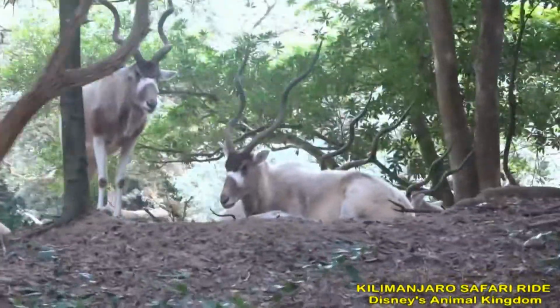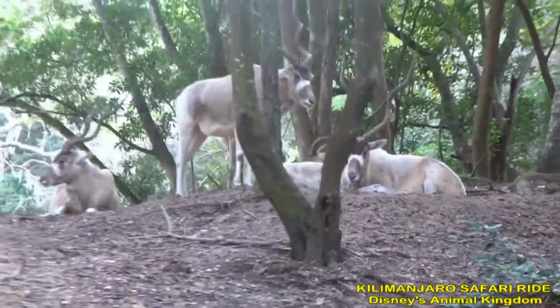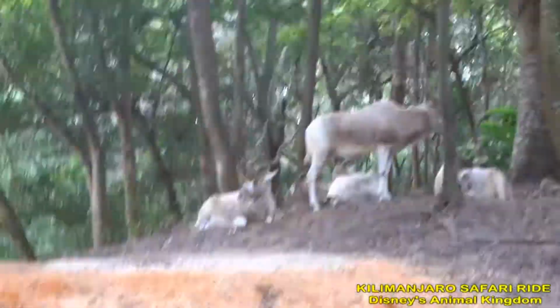Addax are pretty incredible creatures. They can go almost indefinitely without ever taking a sip of water. They get all the water they need from the food they eat, like plants and grasses.